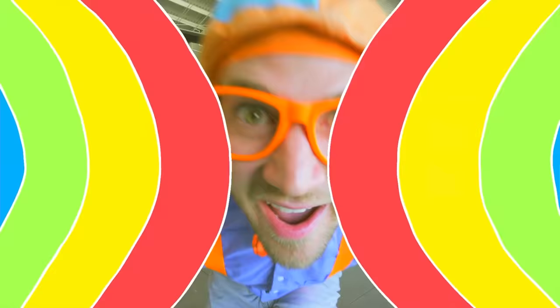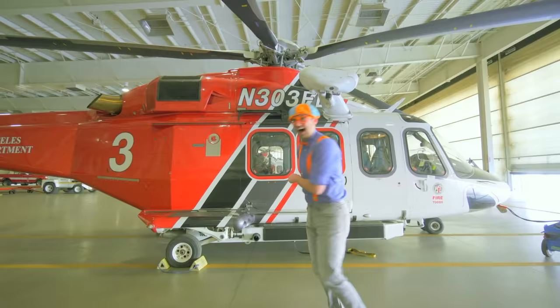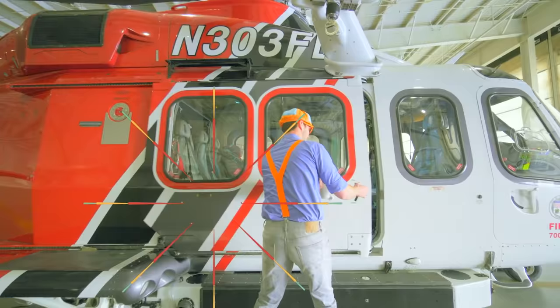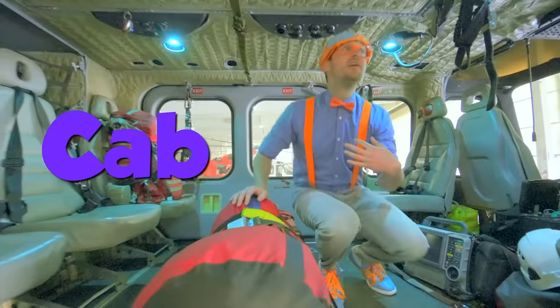Woo! Okay, now let's check out the inside of the fire department helicopter. Come on! We have to open up the door. Whoa, do you see in here? This is the cab of the helicopter. Come in here. Whoa, there's so many cool things in here.